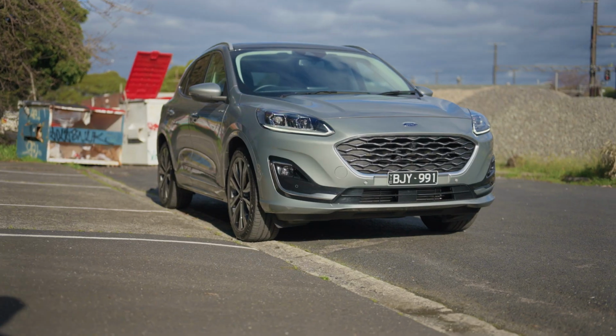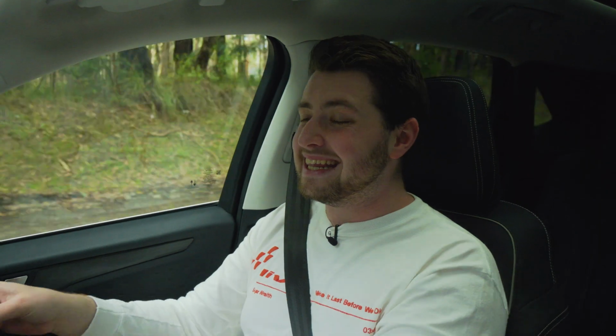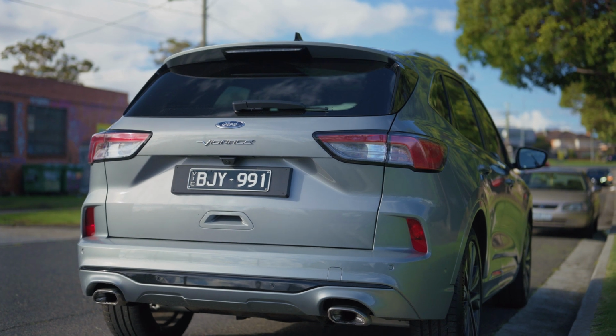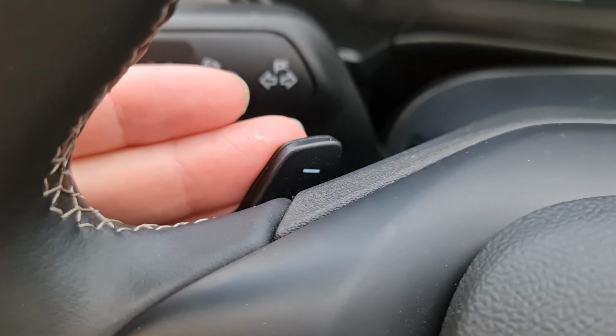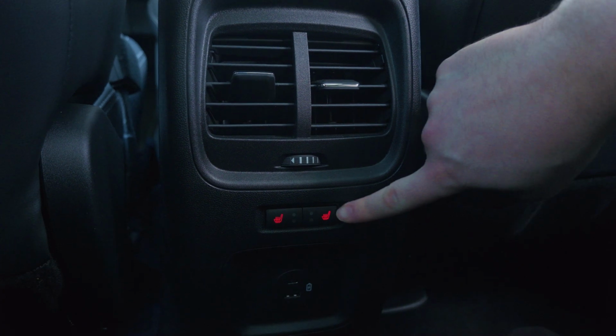And yes, I'm gonna tell you what the big twist is. Well, if you go out right now and you order yourself a brand new Ford Escape Vignale from the factory, you're not going to be getting the exact same car that I'm driving here today. Because as of early 2021, before this car was actually built, they have removed some of the options but kept it at the same price. So what do you lose? Well, you lose the manual mode and the paddle shifters. You also lose your heated steering wheel and your heated rear seats.